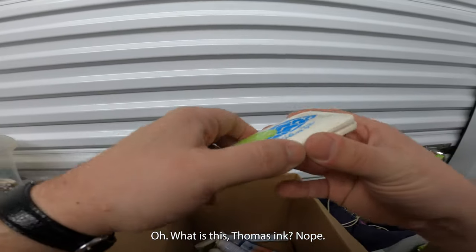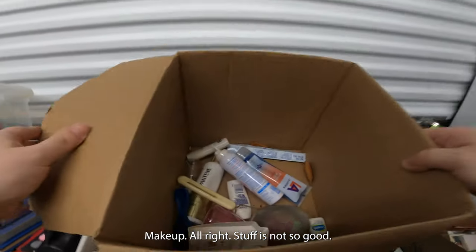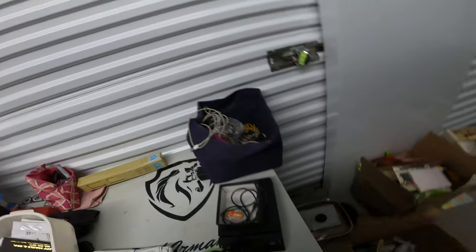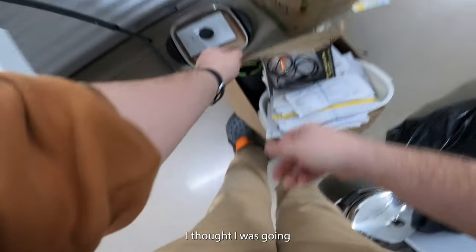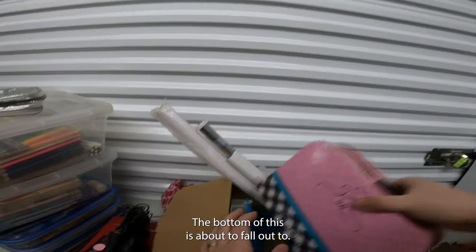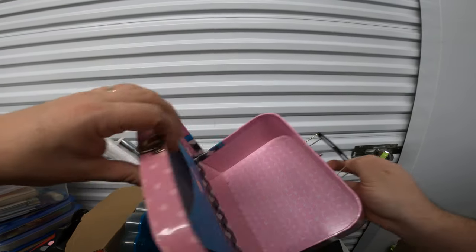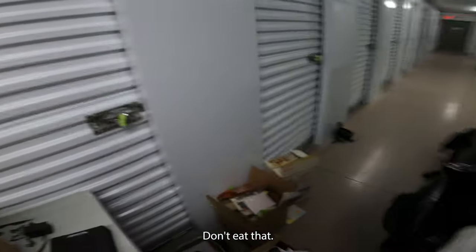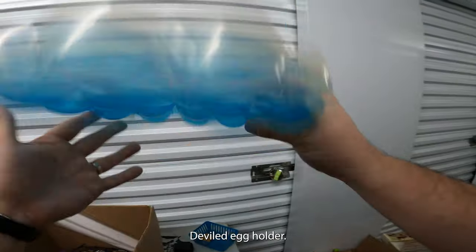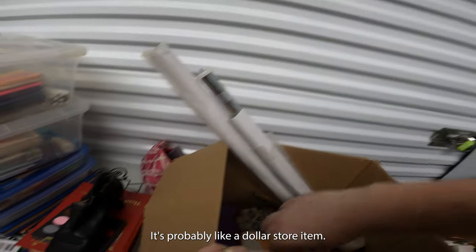Oh, what is this? Tell me this is ink. Nope. Even better. Makeup. All right. This stuff is not so good. Not so good stuff. Thought that was going to be a little more interesting than that, but alas, I was mistaken. The bottom of this is about to fall out too. Okay, a little suitcase box thing. Nah, it's kind of junky. Donate that. Oh, eggs, deviled egg holder. Not made by anybody. It's probably like a dollar store item.